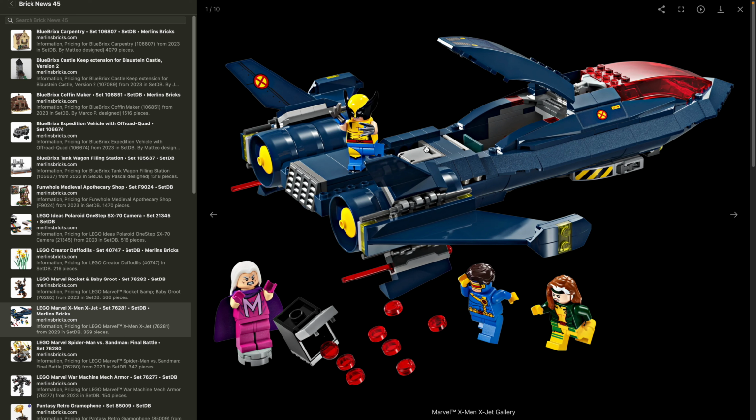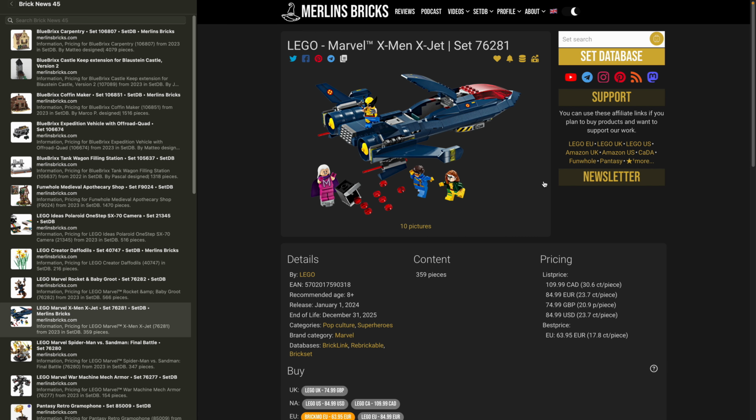So for me, if I look at the size of the Starfighter for minifigures, I would say this is a 40, 45 bucks set, and Lego's asking for 85, and I have no idea why. I mean, yes, there are a couple of larger slopes in there. There's the cockpit window, but I don't know. Come on, Lego, what is going on? 76281. The minifigures are nice for sure.